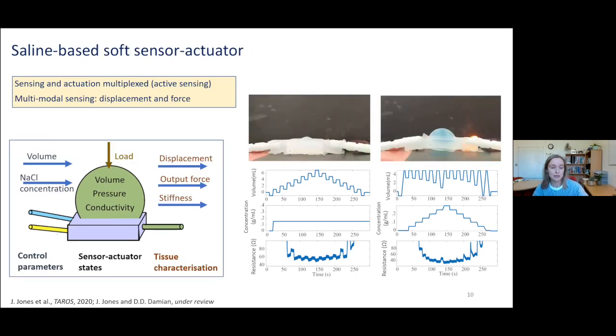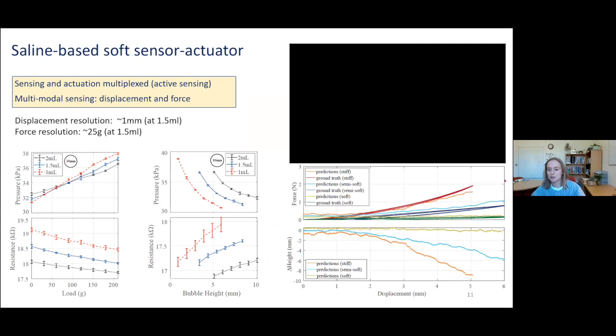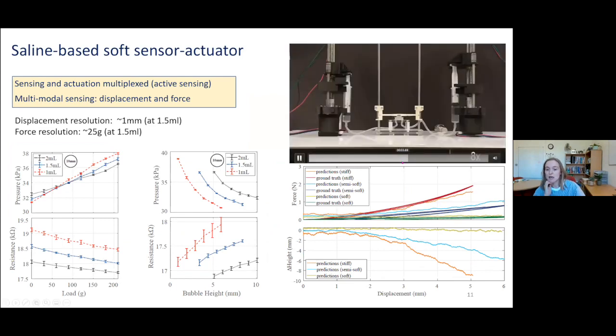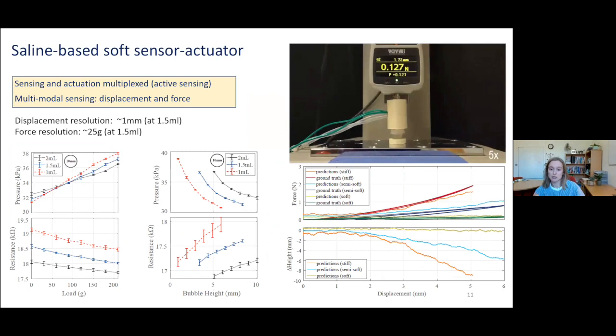Using this technique, we ended up having this kind of soft sensor actuator where sensing and activation is multiplexed, and we have multimodal sensing of displacement and force as proprioceptive and exteroceptive sensing. We've characterized this soft sensor actuator in a variety of ways by looking at the internal pressure and also resistance when we applied various loads and geometrical constraints. We've also seen that this kind of soft sensor actuator has the ability to predict the stiffness of a number of objects, and it showed a good resolution in terms of displacement and force.